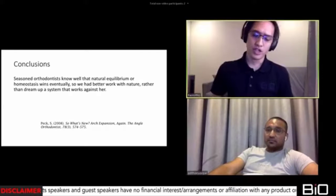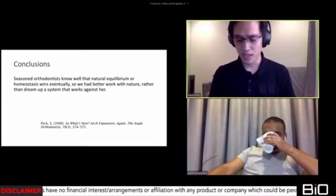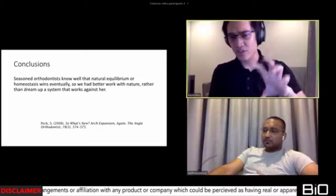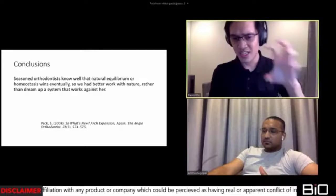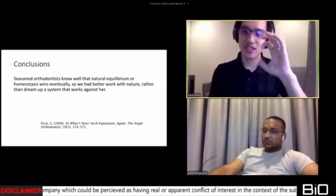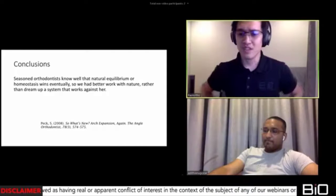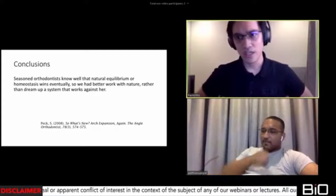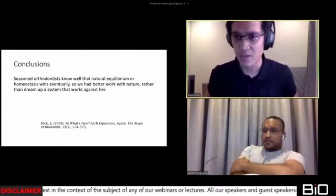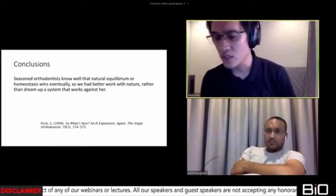I'll definitely agree. If you look into the classification of the torques, the variable torques of this, you're going to see in the manufacturer's instructions that the indications are basically limited only to the leveling and alignment stage, not really to the finishing. And again, in the finishing stage, in the torquing stage, these brackets don't really have that much of a power unless you use those really, really thick wires.